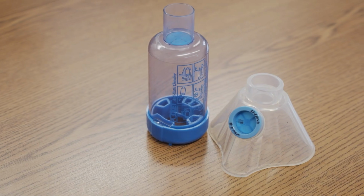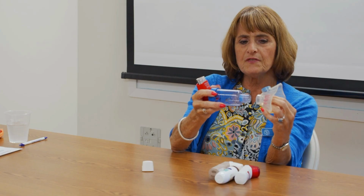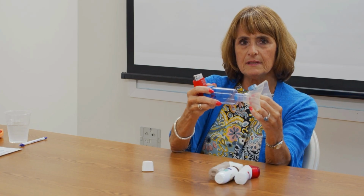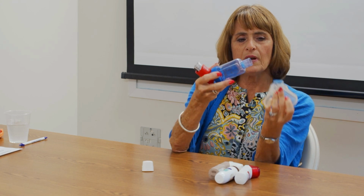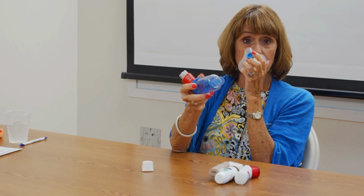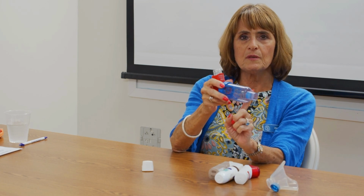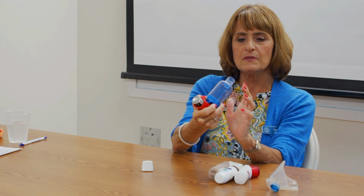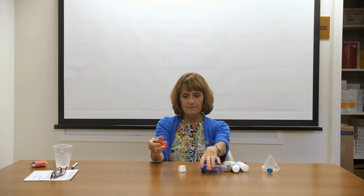If your child needs a mask, for younger children they may need a mask, you're going to attach this end to the mask like this and place it over your child's mouth and nose. You want to make sure that there's a tight seal so that they get the medication in. And even if they're just using the mouthpiece, make sure their mouth is completely around this so that they're getting the medication in. So this is a press and breathe inhaler. And probably most of you are familiar with these if you've been using inhalers.